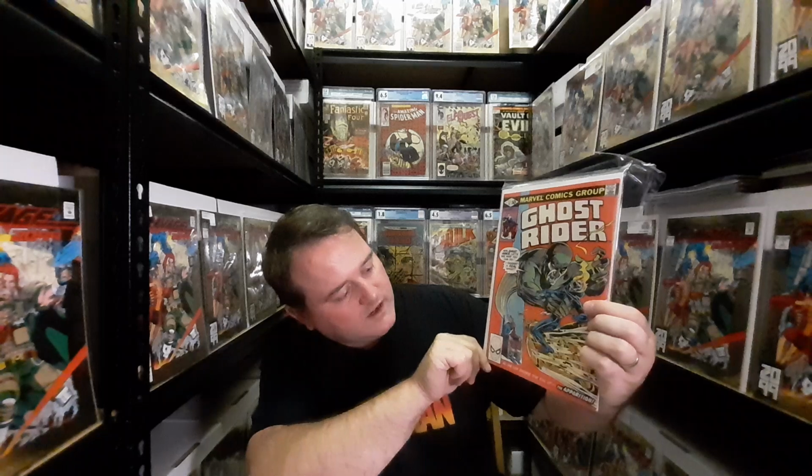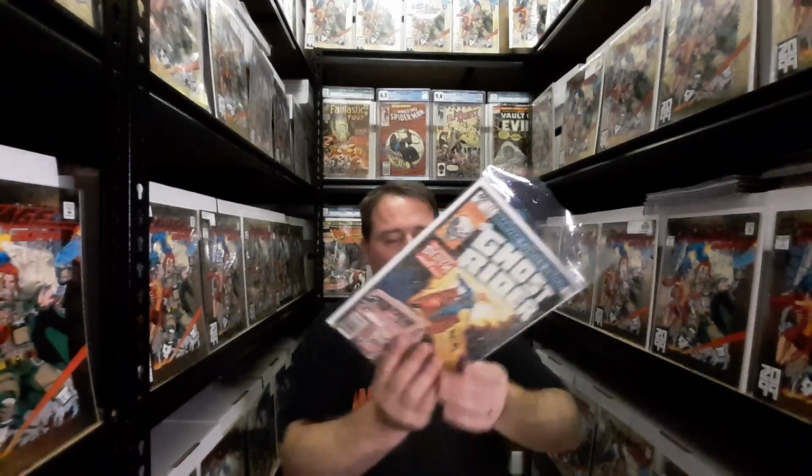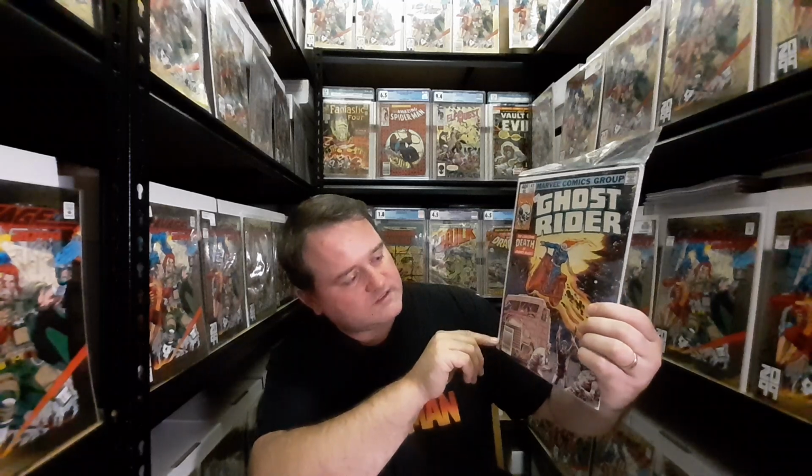Issue 57 of Ghost Rider. Looking pretty good with the apparition. Oh, the apparition. Okay, excuse me. Issue 54 with this Merlin looking guy on the cover. Issue 42 with the Lonesome Death of Johnny Blaze.